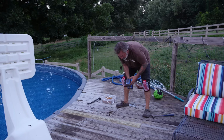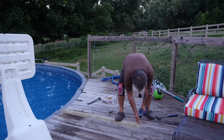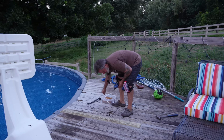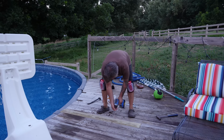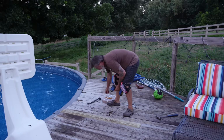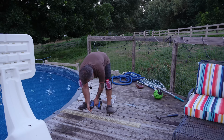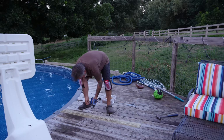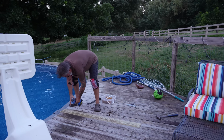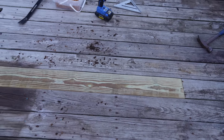I'm gonna cut flush the end there because it's curved with the pool. I'll show you that in just a second. Let me go ahead and get a screw in here. Get some all the way down. Whoo, it is getting dark on me. Right here. All right, come a little closer here and show what I got. Yeah, baby, that looks good.